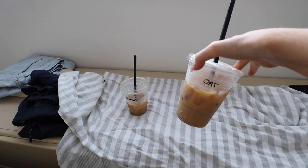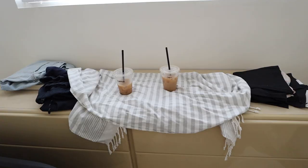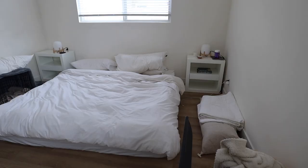She picked us up some chais. This is actually a London Fog, which she just introduced me to. It's super good. I put this towel down because I don't wanna get a watermark on it or something. But anyway, welcome to the chaos. My room's a little bit cleaner than it has been, but there's still stuff everywhere.